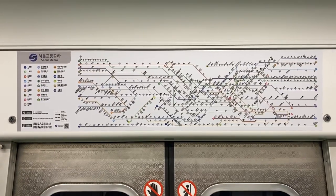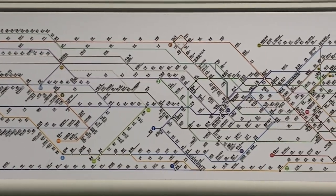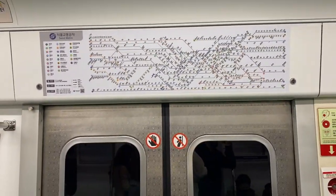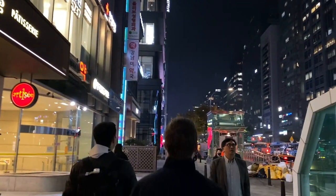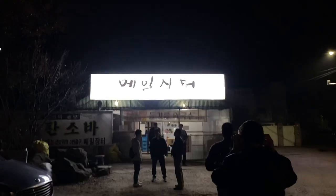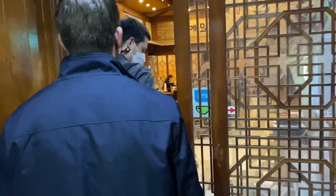Next, we hop onto the Seoul metro system. Look at this map. Look how intricate it is. Put so many cities around the world's metro system to shame. So we take the metro system to this restaurant on the other side of town, but it doesn't take long. It's like 40 minutes to get there. And we meet up with our friend Andre. If you remember Andre from my previous Seoul vlog, he has been living here for half a decade. And this is one of his favorite restaurants in the city. So we have to check it out.